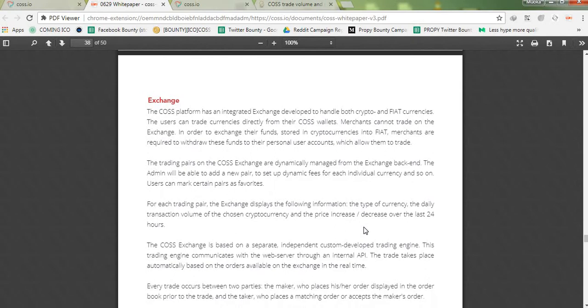Okay, the exchange. One of the main applications of COSS is the exchange, which is going to be a platform where you can trade one cryptocurrency for another. You trade Bitcoin for Ethereum, or Ethereum for Ethereum Classic, and also convert from fiat to cryptocurrency and from cryptocurrency back to fiat. So the COSS platform has an integrated exchange developed to handle both cryptocurrency and fiat currencies. The users can trade currencies directly from their COSS wallets.